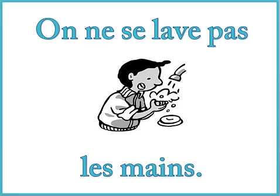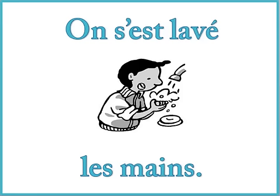And the passé composé without negation, on s'est lavé les mains. We washed our hands. And listen, even if we mean for on to be plural or feminine, because you know on can mean we, on can be masculine, it can be feminine. But even if we want on to mean we, we still don't have to make agreement on the past participle because of that body part rule that we talked about earlier.